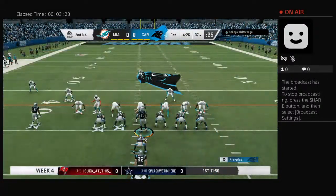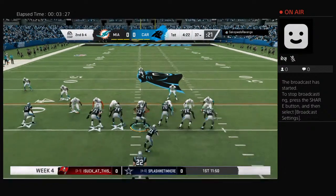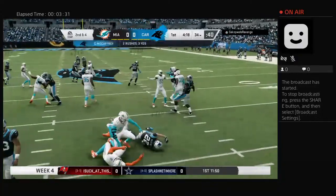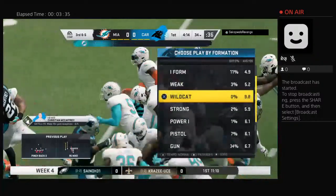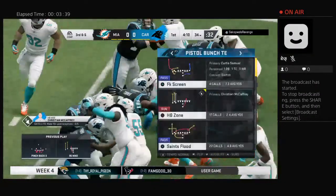The last run got 6, now 2nd and 4. Here's McCaffrey. And that play going absolutely nowhere as he's belted before he could get out of the backfield. It'll be a loss of a full 3 yards there, and it also brings up 3rd down.